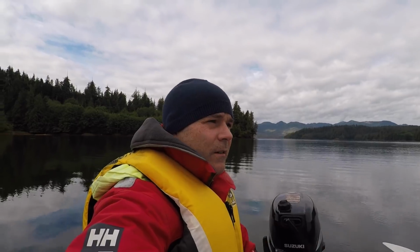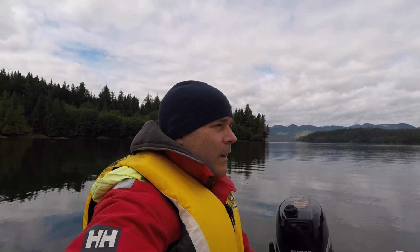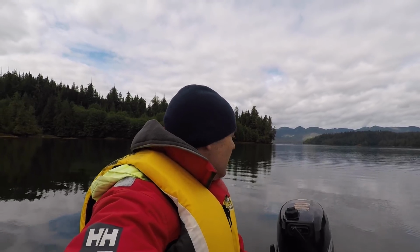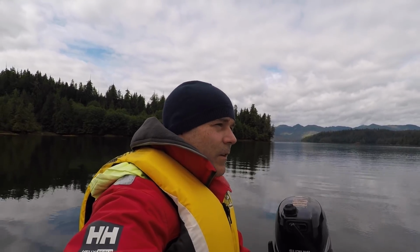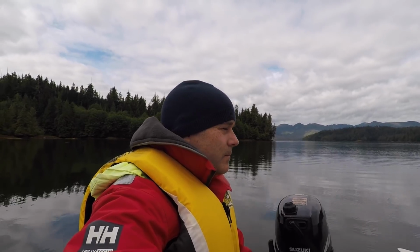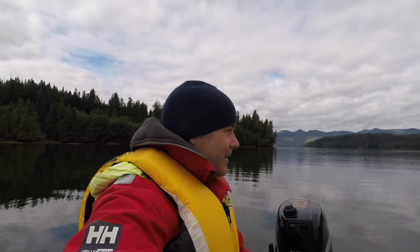And with the tide lowering, there's not a lot of beaches here, but there's a couple we could check out once the tide goes down, but it is pretty close to high tide right now. And just a little bit of wind. It's not super warm right now, but just a very little breeze, a little light breeze, which is nice. Just enough to keep the bugs off the boat.